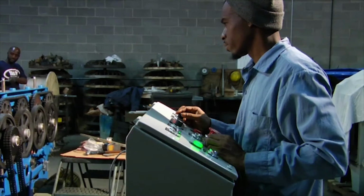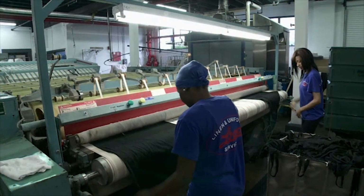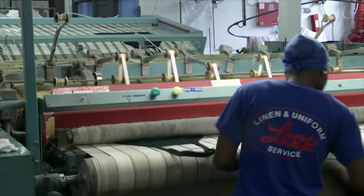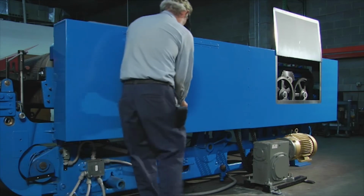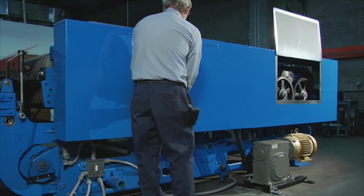Easy starts and stops and exact speed controls allow for safety while meeting demanding production standards. They're easy to use and do everything you want. Tingue designed side covers allow for easy access for maintenance personnel while fulfilling their number one requirement, the protection of the operators from the moving parts.